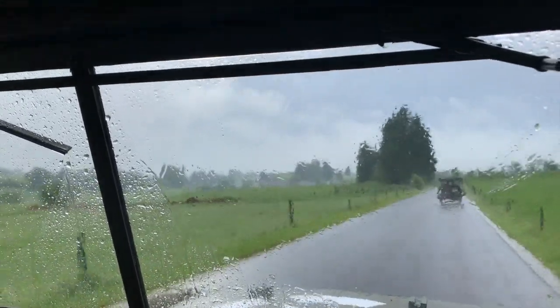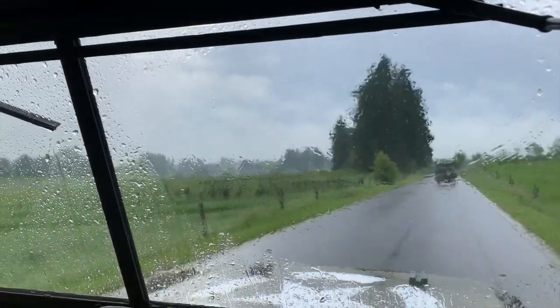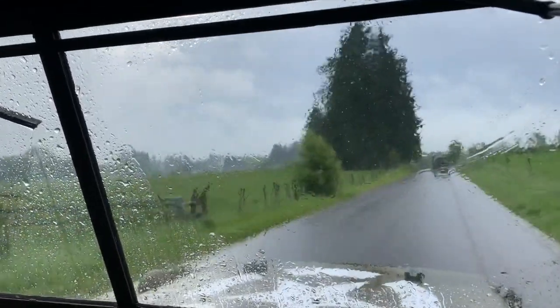Heading into the town of Bastogne. This is where our guys would be in December of '44.